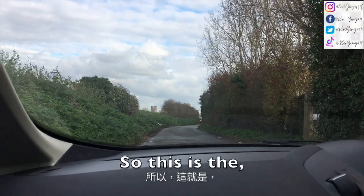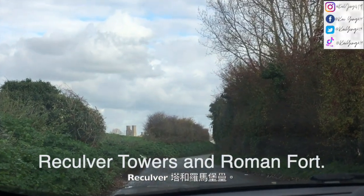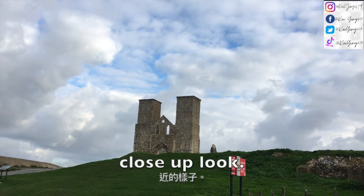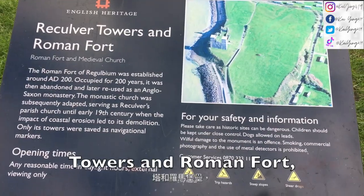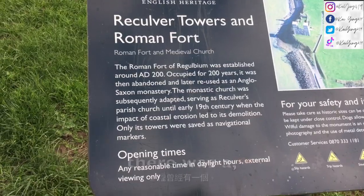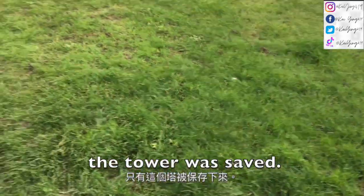Okay, so this is the Reculver Roman Fort. We have arrived at the Reculver Country Park. And this is the close-up look. Oh, so this Reculver Towers and Roman Fort was actually established in AD 200. And there was a demolition and only the towers were saved.